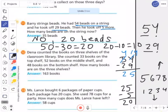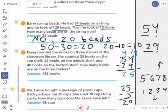Okay, so you can check your work. You can try practicing solving this. But the final answer is no, 20 beads. You can go back and rewatch that part if you need to also. Then I am going to read these last ones.